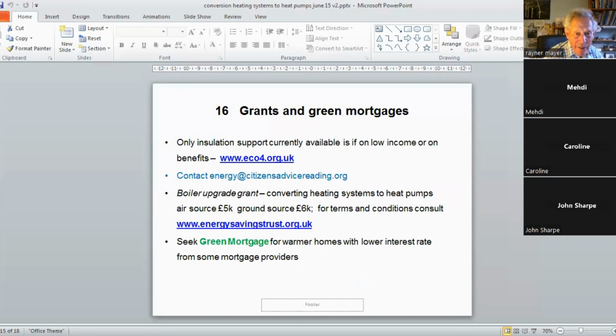Right, here we are, grants and green mortgages. The only insulation support is the ECO4 scheme, but if you're on low income or benefits, you're not going to be interested in heat pumps. I've already mentioned the boiler upgrade grant, converting heating systems to heat pumps, 5K and 6K. Terms and conditions, consult the Energy Saving Trust. Basically, your house needs to be reasonably well insulated.